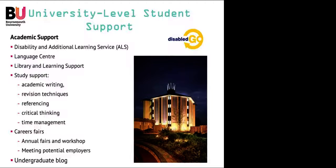We provide study support. There are workshops to help with things like academic writing, revision techniques, referencing, critical thinking, time management, and statistics, which a lot of MSc students find helpful. We have annual careers fairs and a workshop where you can meet potential employers.